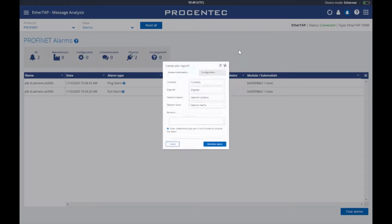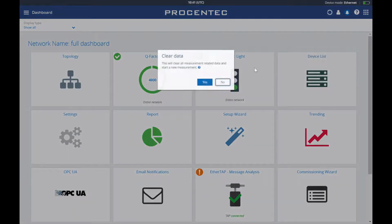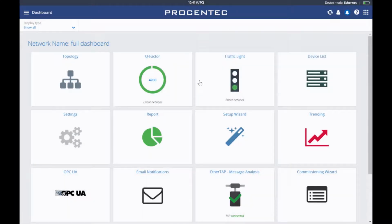Moving back to the dashboard, you will see that the warning is still there for reference purposes. If you also want to report without any warnings indicated, you have to clear the measurement data and then generate a new report to have a before and after version.